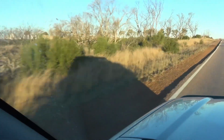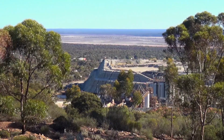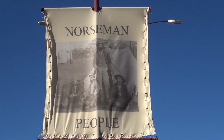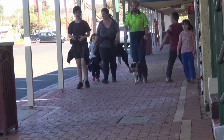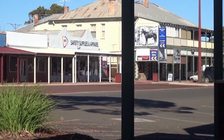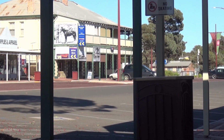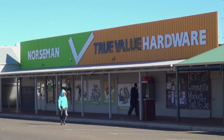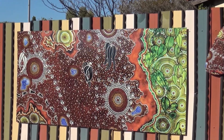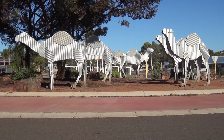At the western end of the Nullarbor, in Norseman, the huge tailing dump from the gold mine can be seen from far away. Gold mining and tourism keep the small town alive. A rather unusual sight is the group of life-size corrugated iron camels in the main street.